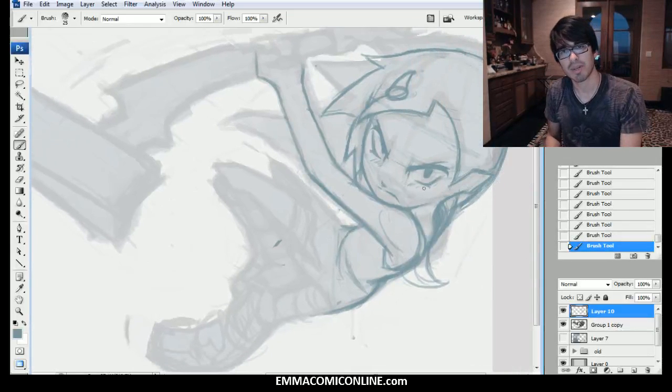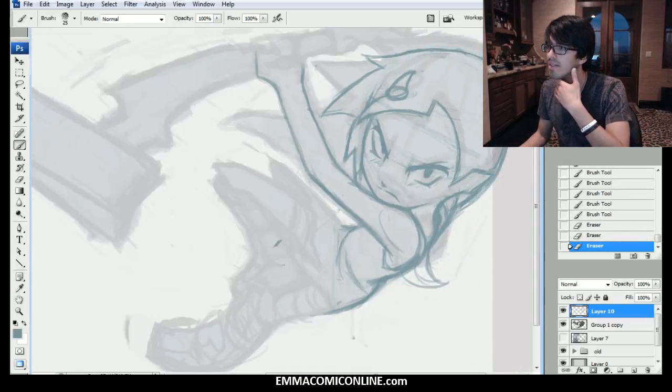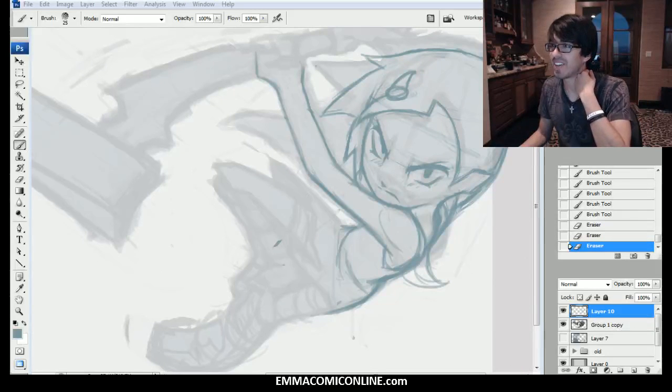All right, so this is coming along quite well so far. Whack-Fu style ears. I didn't know Whack-Fu had those ears. That's pretty sweet.